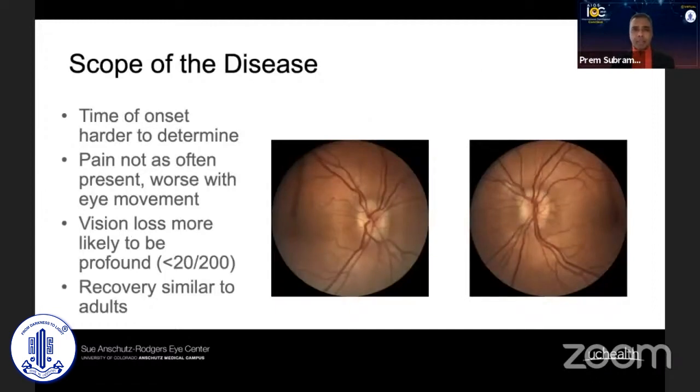But there are a couple of things I think that still plague us with optic neuritis, particularly in the youngest children. And that is that the time of onset can be harder to determine. Pain is often not present. It's worse with eye movement. And again, the child may not report the visual decline until it becomes fairly profound, to the 20/60 or 20/200 level or worse, or when the second eye is affected.